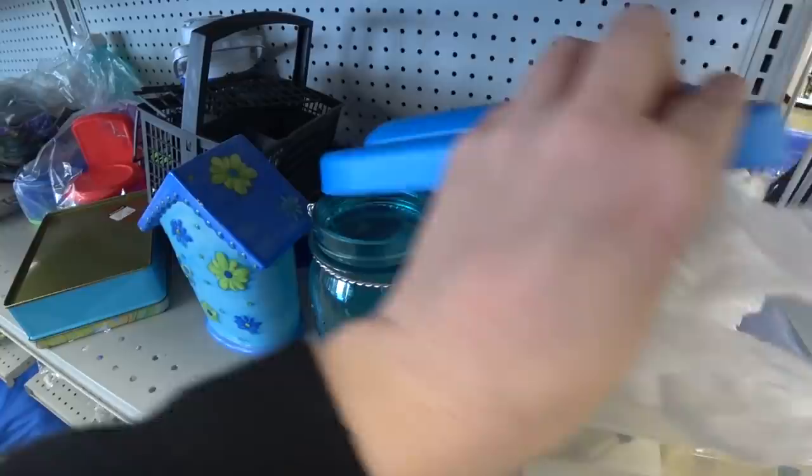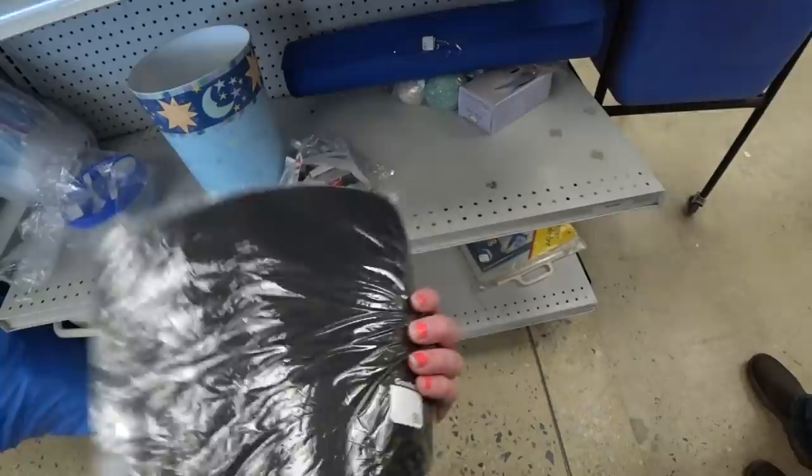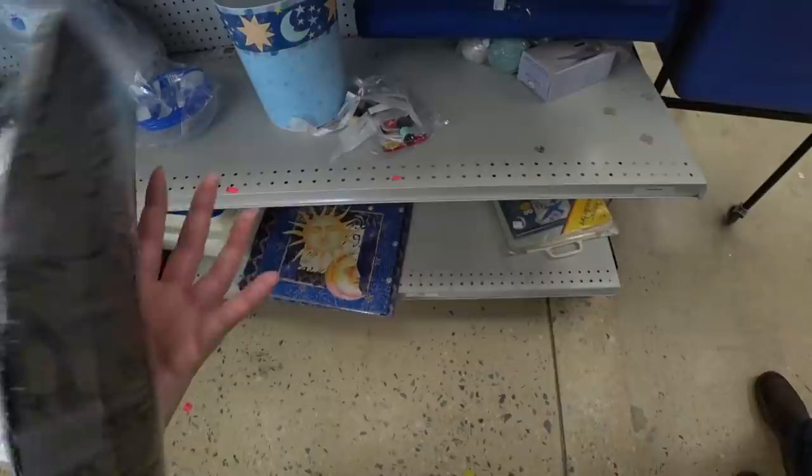Oh, this mouse pad is really pretty. This owl. I love that. You need it downstairs? That's what I was thinking. I do have one down there, but it's just real generic-y. I think I'm gonna get it for down there.